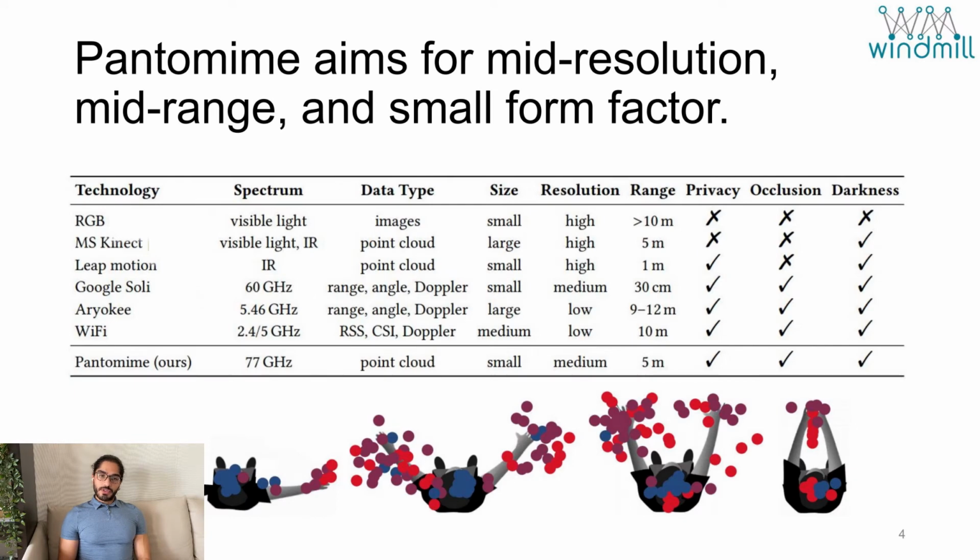Pantomime aims for mid-resolution, mid-range, and small form factor RF sensing. There are a few technologies out there doing RF sensing like MS Kinect, but we are positioning Pantomime in a unique region of the RF sensing spectrum. Medium resolution, a range up to 5 meters, and small form factor are the unique features of Pantomime.